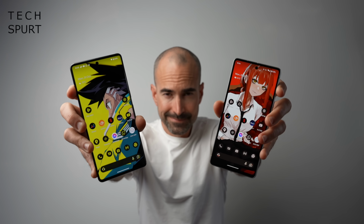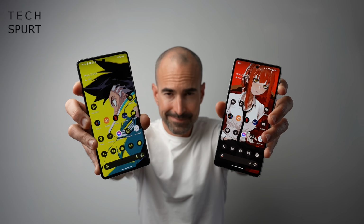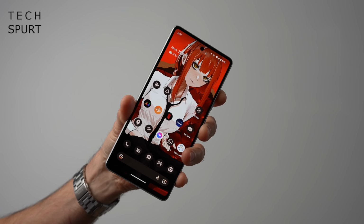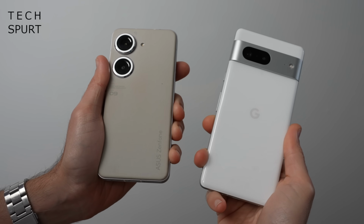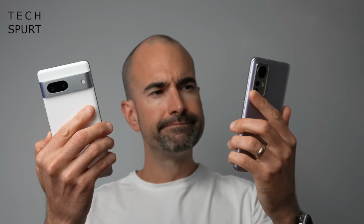Cheers! Now out of this pair, the one I'm most drawn to personally is the refreshingly compact 6.3-inch Pixel 7. Seriously, this thing feels better in the hand than an ice-cold pint on a red-hot roasting day. Although it's still not as pleasingly dinky as the Zenfone 9, and it is a mite bigger than the Xiaomi 12 as well. In contrast, the Pixel 7 Pro does seem somewhat unnecessarily oversized.